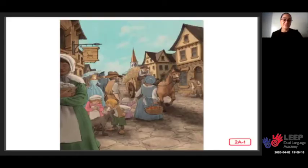Now, as I read, I want you to think about this question. Who are tradespeople? Let's begin. A trip to town. Imagine you lived in the country long ago and were preparing to visit the nearest town. A trip to town was not an everyday event, or it wasn't ordinary.